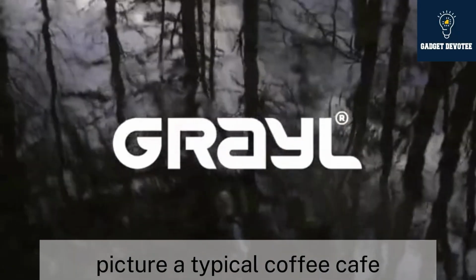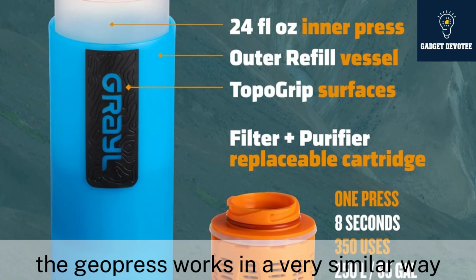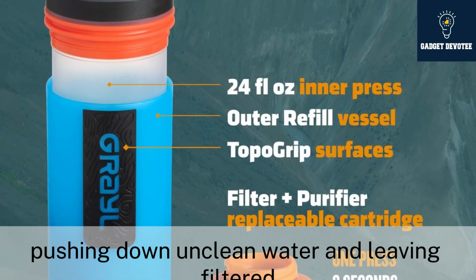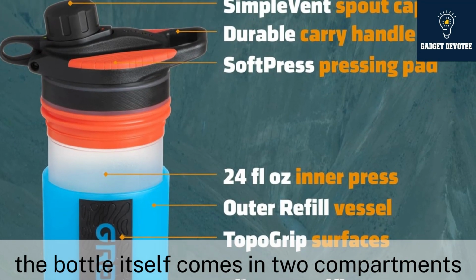Picture a typical coffee cafetiere, which when pressed down, filters out the coffee granules from the main body. The GeoPress works in a very similar way, pushing down unclean water and leaving filtered, safe water in the bottle ready to drink. The bottle itself comes in two compartments.